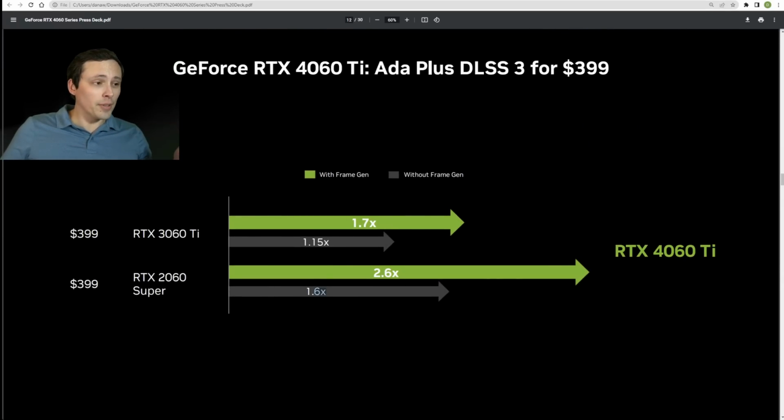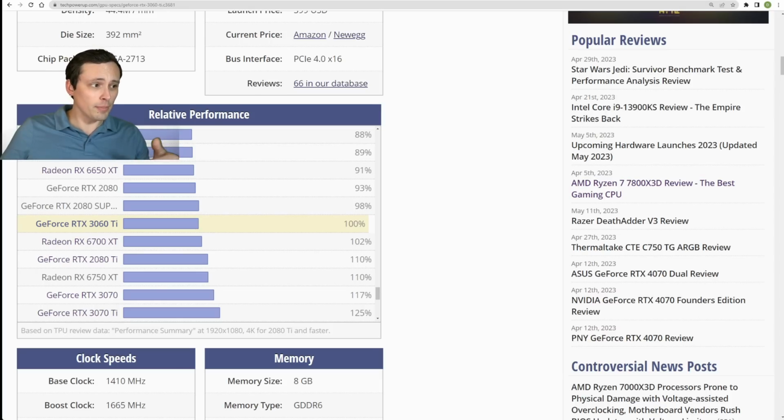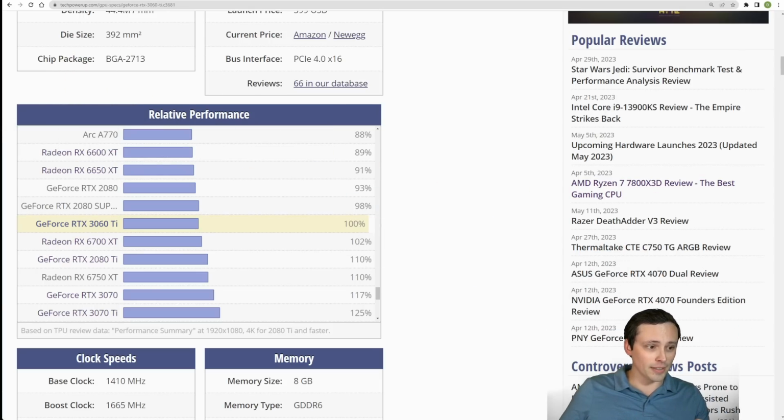Well, actually, you know what I want to do next? So what does that mean? Like what GPUs is this similar performance to, if we just look at the raw performance of the 15% performance uplift. So I'm actually going to pop over here. Sorry if I blinded you with the brighter screen.